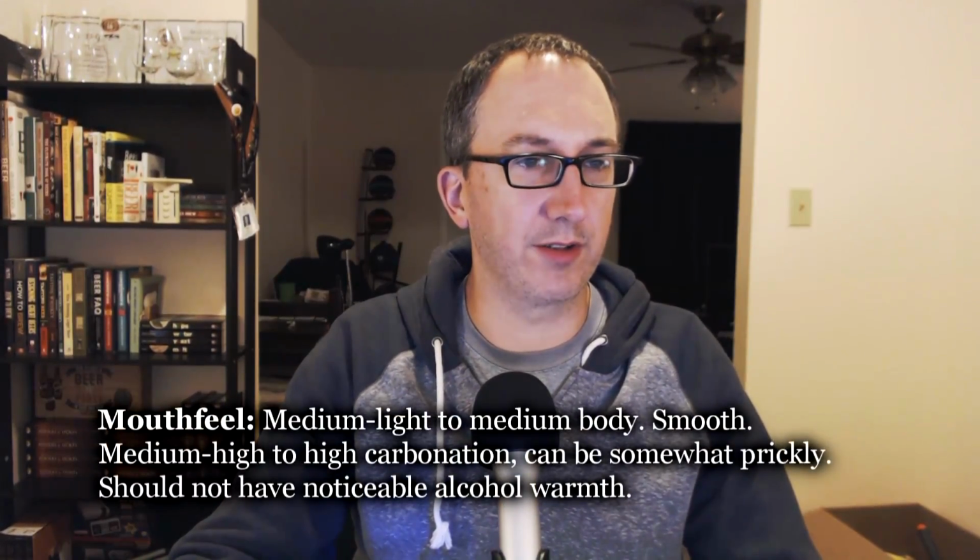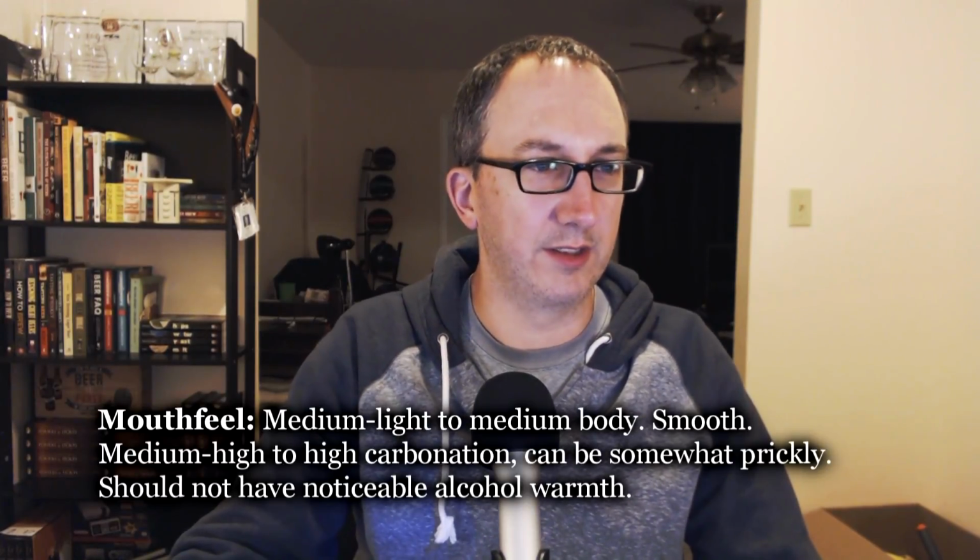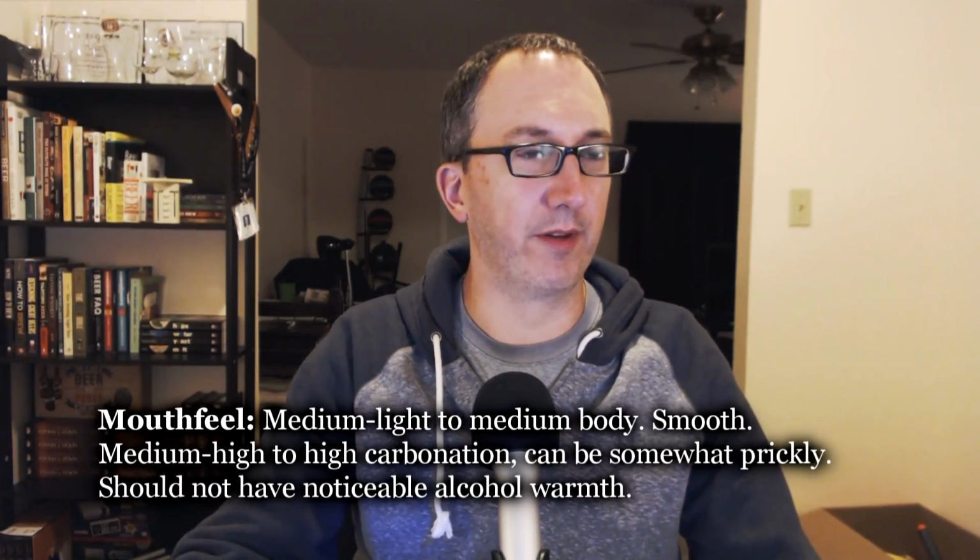Let's check the specs on that. Mouthfeel, medium light to medium body, true. Smooth, true. Medium high to high carbonation, can be somewhat prickly, all right, true. Should not have noticeable alcohol warmth. Yeah, I mean, 4.8, why would you? Completely on point there. Full 5 out of 5 for me.